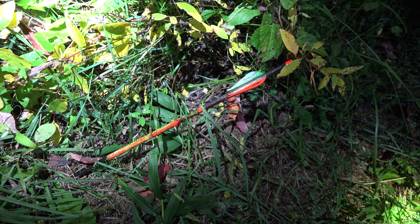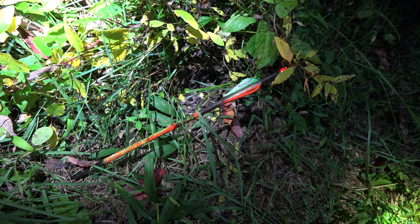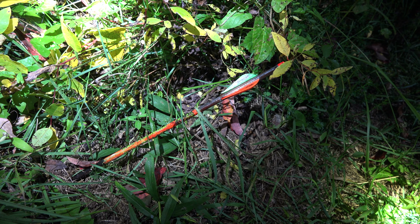All right, now it's getting a little cold and I'm starting to shake like crazy. So I'm going to check the footage and see how high I hit him. Definitely don't think it was back too far. All right, here's the arrow. Black Eagle Zombie Slayer. It's probably been about an hour now. This thing is covered in blood and we're going to start tracking.